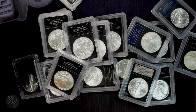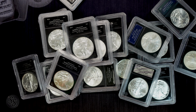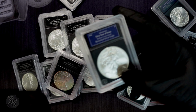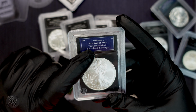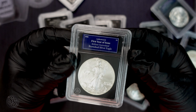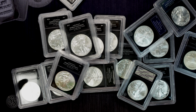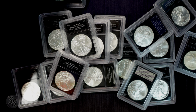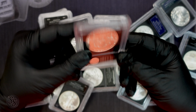We've done videos in the past with Morgan silver dollars that they put in the wrong slabs, labeled them incorrectly, and so on and so forth. For example, this 2006 here is actually a W. It does in fact say it's the first year of issue burnished Silver Eagle, but it doesn't mark that it's a W. So I'm happy that it's an 06W. I'm not mad about that. But they don't label them correctly. And like I said, this one right here is an 86, first year of issue, or first original reverse.